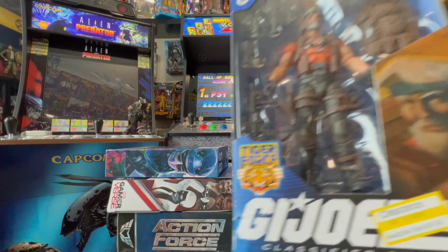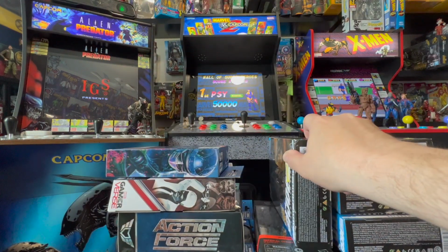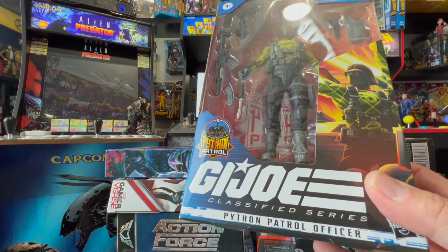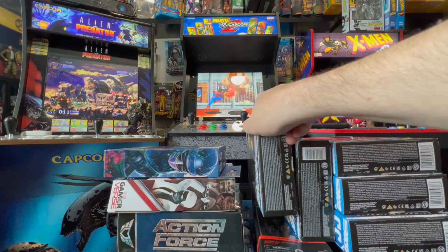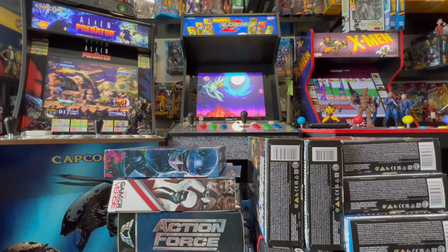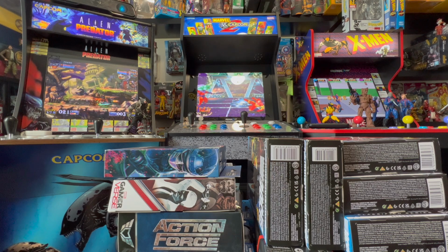You guys saw me pick this one up. Another Outback, the older Outback, and then another $6 Python Patrol for some more fodder there, or army building. Again, these are all on clearance, so might as well pick them up.